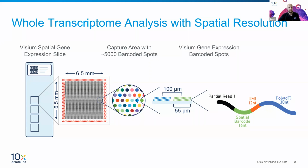If we zoom into the capture area, you can see each is made up of about 5,000 barcoded spots, where importantly, each barcoded spot contains a different barcode. And that identifies it spatially within this 2D grid. The spot size here is 55 microns. So of course, those of you with a keen eye already know that's not single cell resolution, that's a handful of cells, but I've got a note on resolution on the next slide. It's something we're definitely working towards.